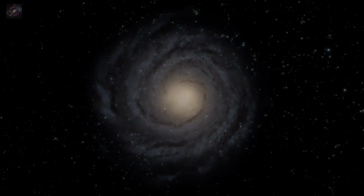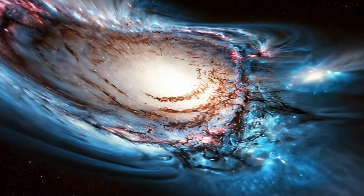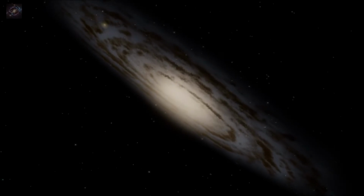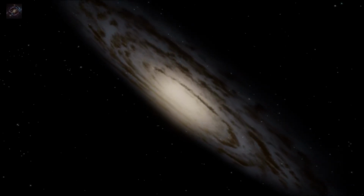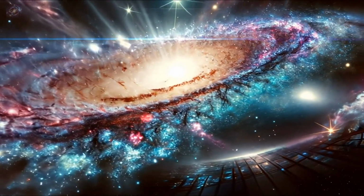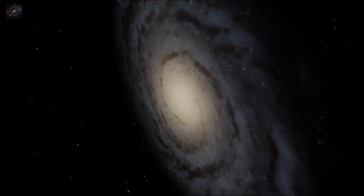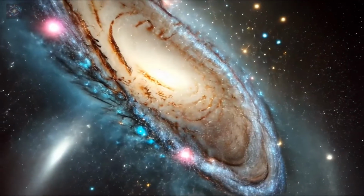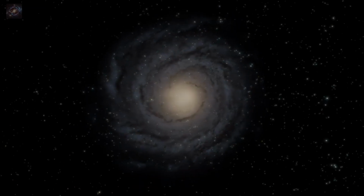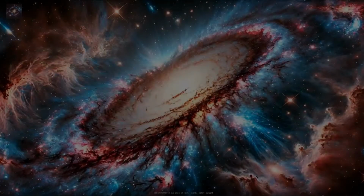Some of these satellites are in the process of being torn apart, their stars and gas streams forming tidal tails that arc across the sky. These interactions offer a glimpse into the hierarchical nature of galaxy formation, where larger systems grow by accreting smaller ones. By studying these satellites and their interactions with Andromeda, scientists can reconstruct the galaxy's merger history, tracing its growth over billions of years. The star-forming regions within Andromeda are particularly noteworthy for their scientific importance.